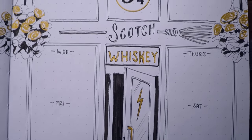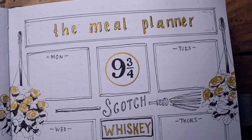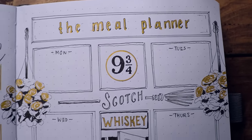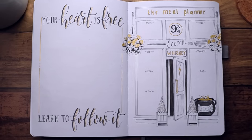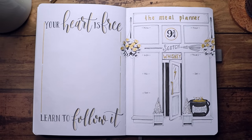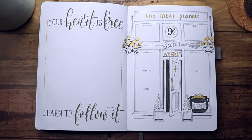The days of the week are all spread throughout the windows of the shop front. And I just really wanted to keep it simple because I didn't think it needed the colour. So I just did this whole spread in black and gold. This was very refreshing, to actually enjoy the process of this one and enjoy the outcome.